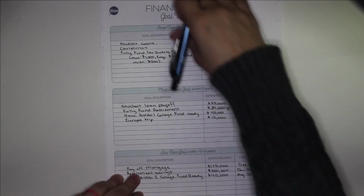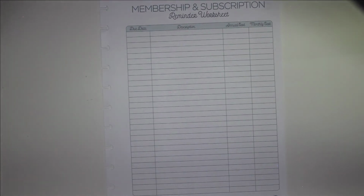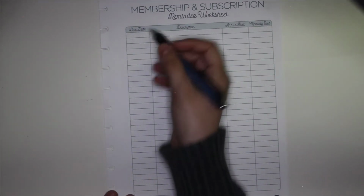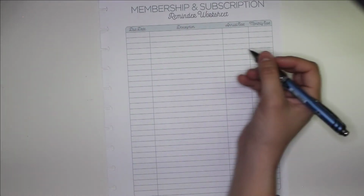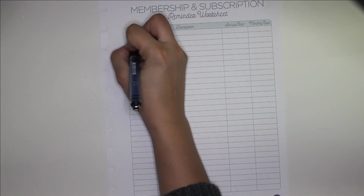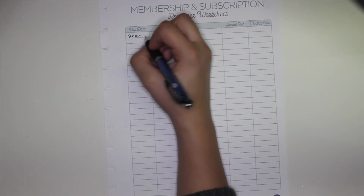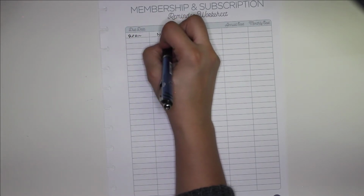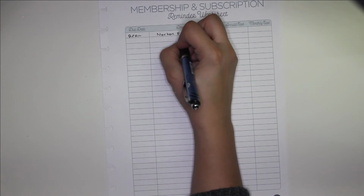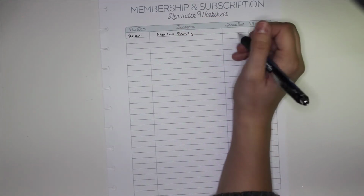So I'm going to go ahead and put this to the side, and then we were going to go ahead and write out our subscriptions. Alrighty, so instead of writing the due date, I just put the month, because normally I try to pay off the memberships at the beginning of the month. So for April, we have Norton Family, and this is what we use to kind of monitor what the kids are doing online and computer time and stuff like that.